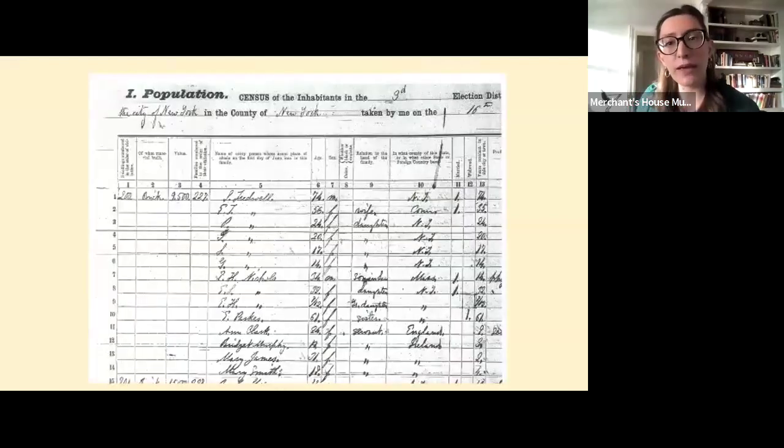But today we are going to talk about the other members of the household who lived in the Merchant's House alongside the Treadwell family in the 19th century, their servants. In the mid-19th century, the Treadwells had 4 live-in servants, and we know this from census records.